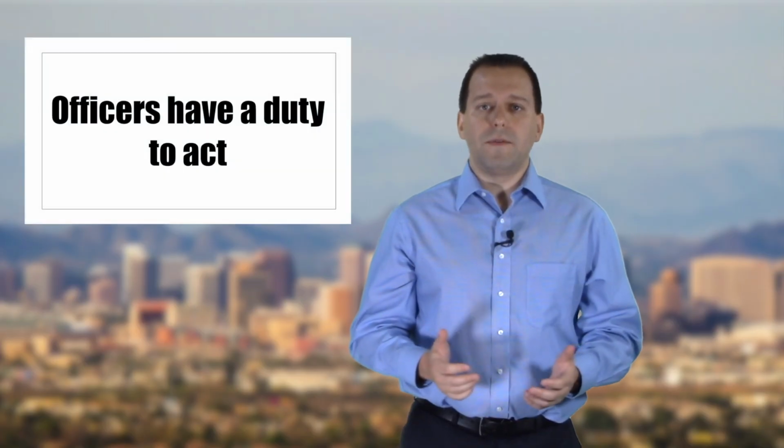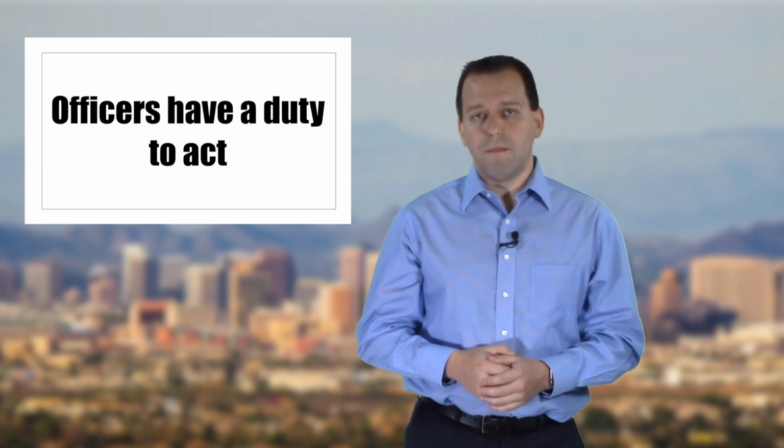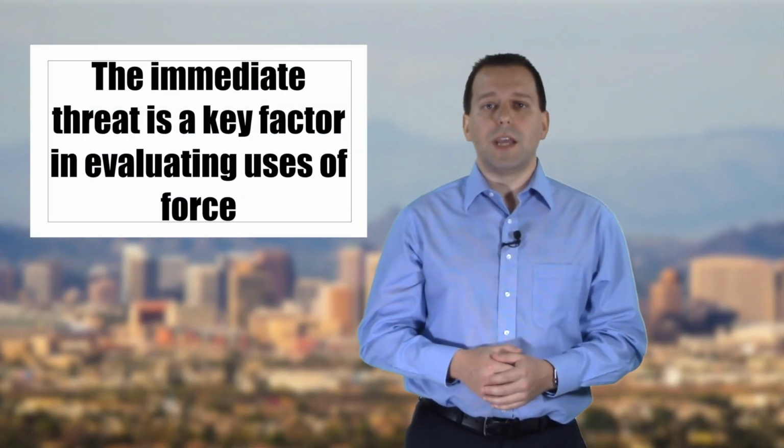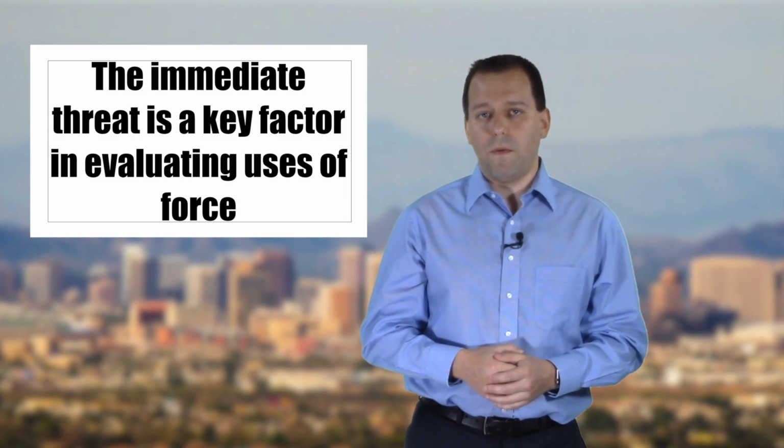This is because courts applying Graham versus Connor recognize that circumstances can rapidly change, and officers have a duty to act to address immediate threats. So every use of force is subject to a totality of the circumstances analysis, and a suspect posing an immediate threat to the safety of officers or others is a key factor in evaluating police uses of force.